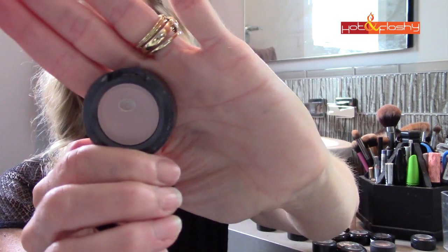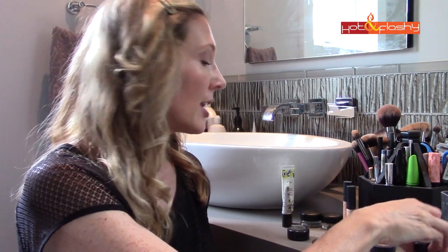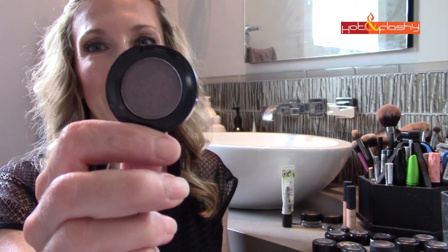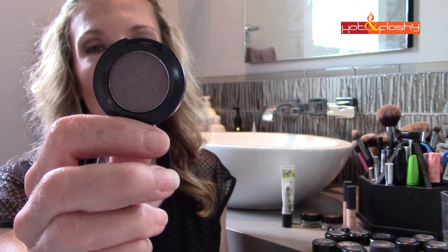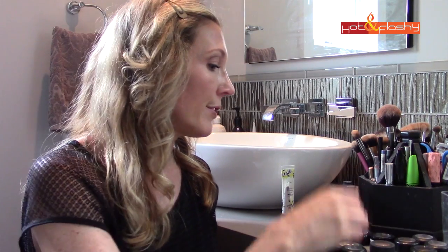My second most used MAC is Malt. Love this one, also hit pan, but that one has a long way to go until it's empty. This is Era. This has a slight shimmer to it. Love it, not getting rid of it. Am I getting rid of any of the MACs? This is Satin Taupe. Love this one. It also has a little bit of shimmer in it, and it is more of a mauve purple color. Love that one, not getting rid of.